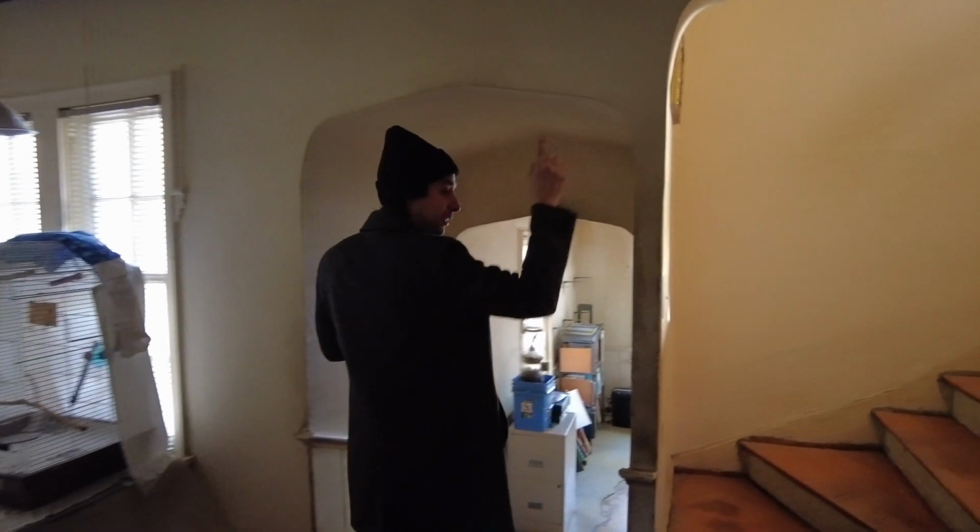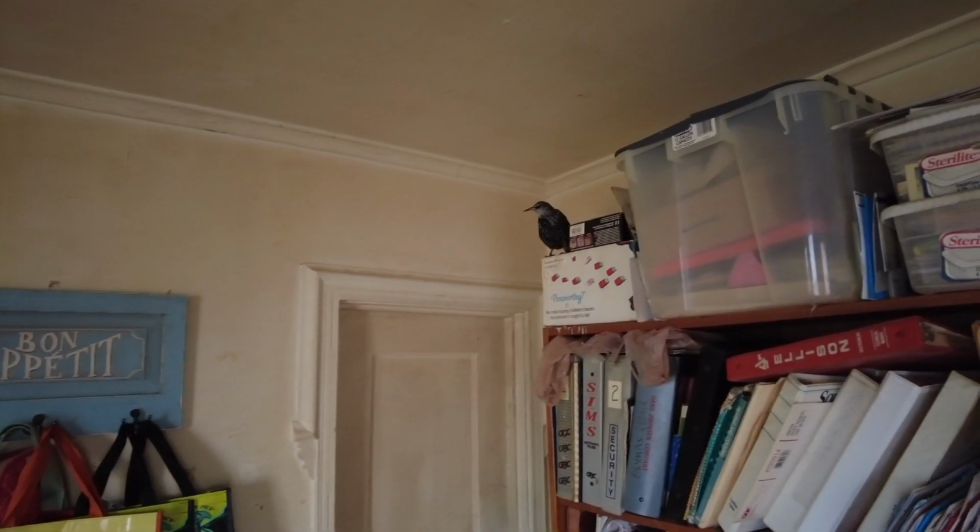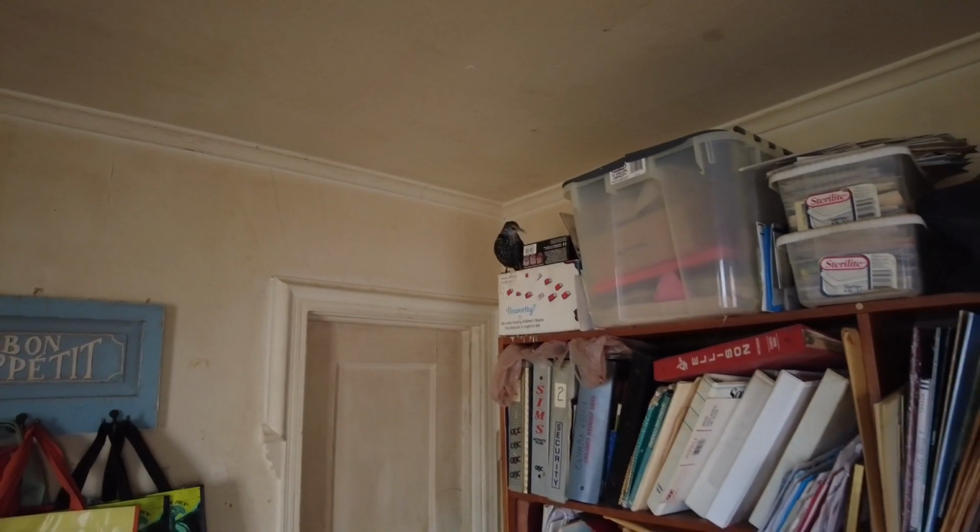The owners before us had lived here a long time. They had done an addition at some point on the back that became useful in our renovation, but they lived here not alone, but with several animals, including exotic cockroaches, a snake, and a bird that flew freely in the house. One of the things we love about historic homes is the character.